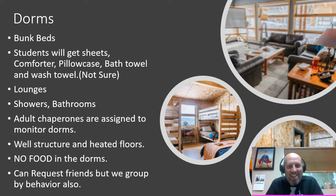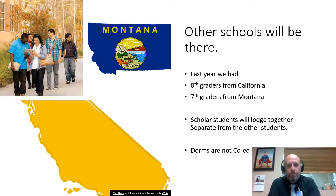You can request being by your friends, but we do group by behavior also. So if you have a kid that your student feels more comfortable with and you want to recommend them being by, let us know. We will do our best, and we really did a great job to get most everybody by them. But we do sometimes have to split them up to make it even or to accommodate for different behaviors.